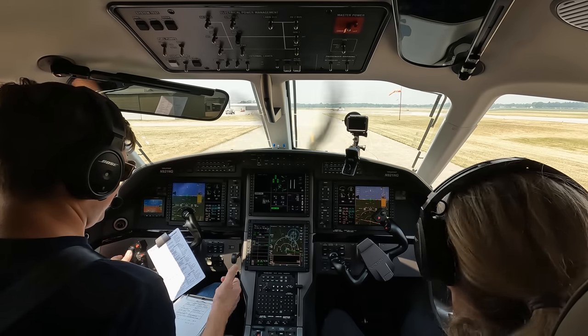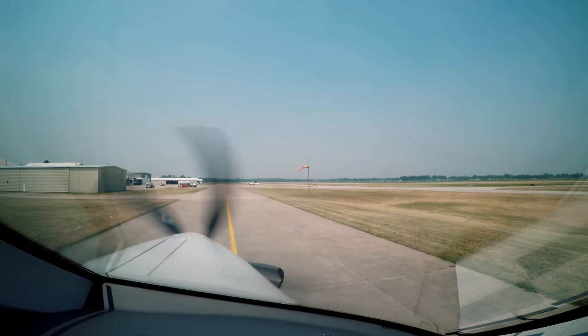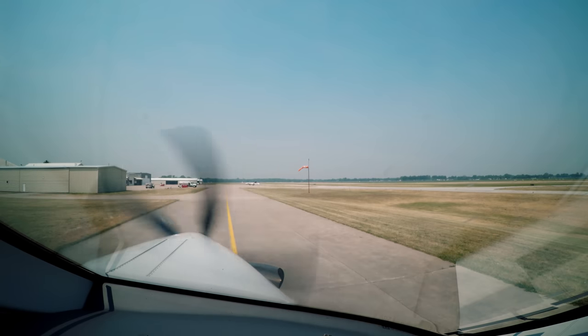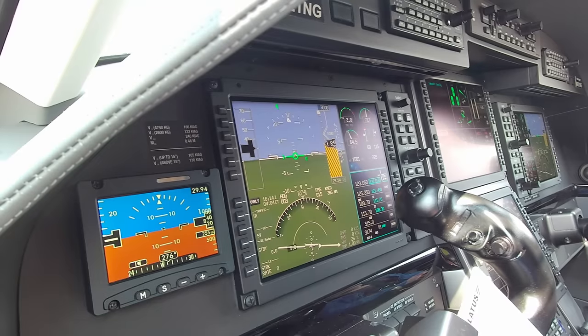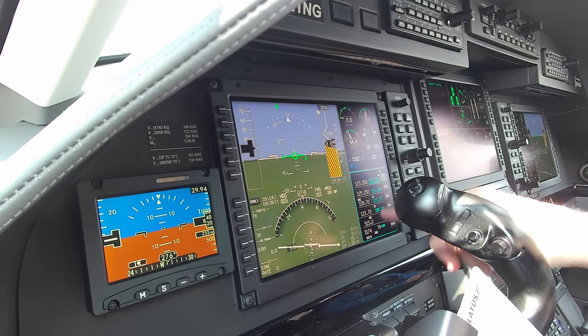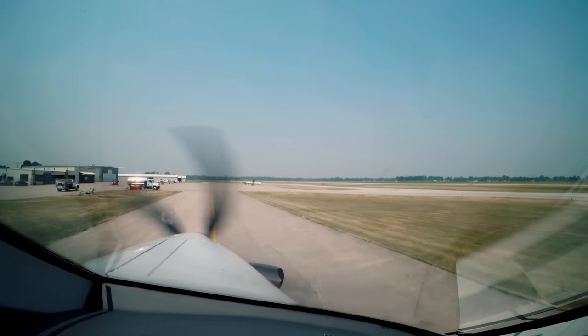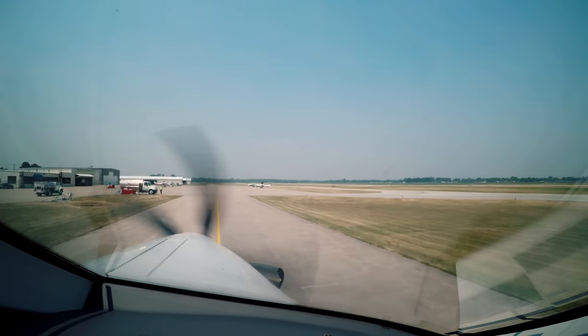We'll be using runway 9er. 921 November Golf, your readback is correct, and altimeter is 2995. Roger, stand by. All right, we got 3,000 set, 3205, 3174. Goshen traffic, Pilatus 9-2 on November Golf, taxi runway 9-er, Goshen.